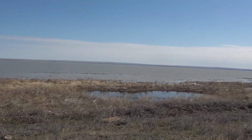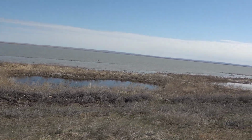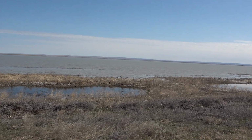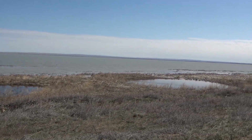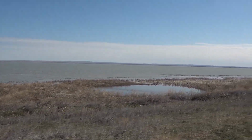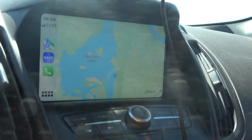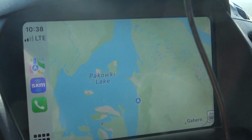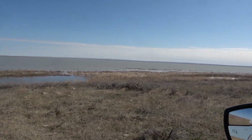This is the best view of the lake I've had the entire time up on this ridge. Looks like there's lots of good launching points here too by these little dugouts. The lake is not too windy either. Kind of getting the ultimate Pakowki tour here right now.